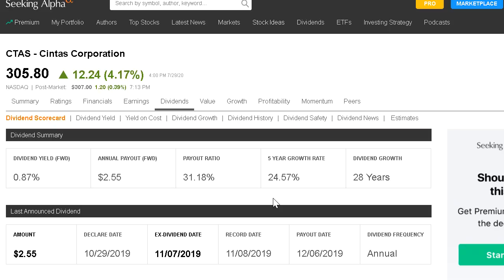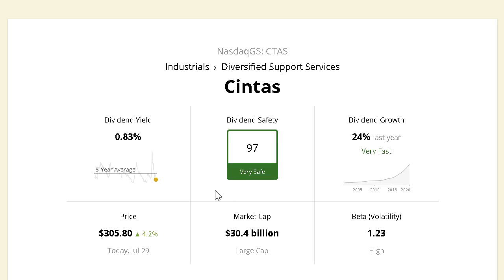And this is actually a dividend aristocrat, and they've been growing that dividend for over 28 consecutive years. So they've shown that they can grow a dividend not only through an economic boom, but also through a recession and a depression. Cintas's dividend safety score is once again extremely high at 97. Very safe, very unlikely that that dividend gets cut anytime soon. This company will probably continue to grow that dividend at an insane rate long into the future.